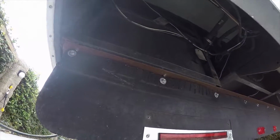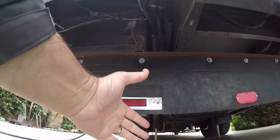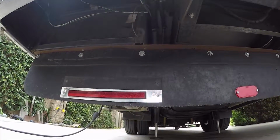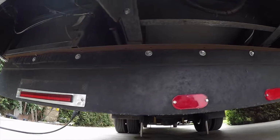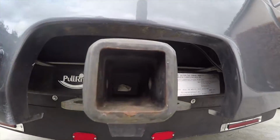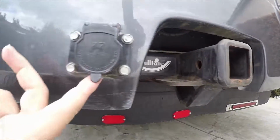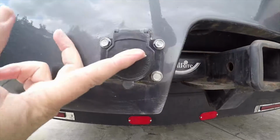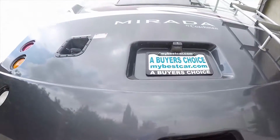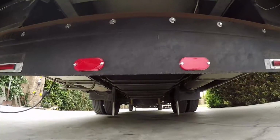Now this RV has a rock skirt, so if you decide to tow a trailer or a vehicle behind, these rock skirts keep the chips from happening to your vehicle being towed close behind. And then the towing package here, I don't see any rust or corrosion. The V5 towing package, here's the label. Has a 7-pin connector right here. Look at the back of the motorhome. You can see the backup camera is set up right now to look straight down to the trailer hitch.